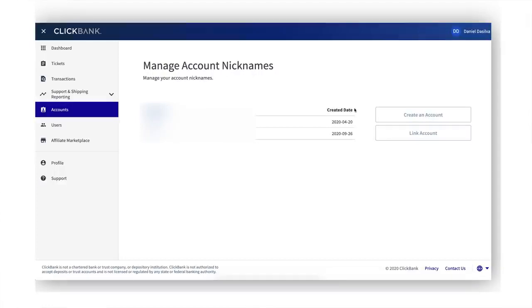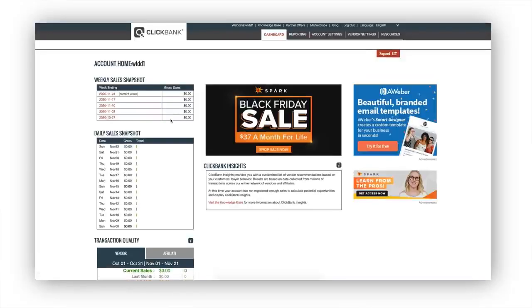Now, this is really useful if you want to promote a lot of different offers in a lot of different niches. So you click create account, you create an account, and I'll just log into one of these accounts right over here. Now this is, of course, a brand new account, and this isn't the one that I use for the case study, it's just one that we have over here when we want to test different offers.